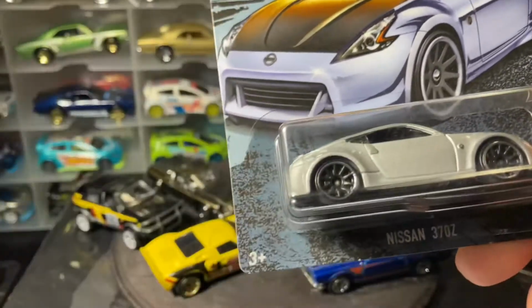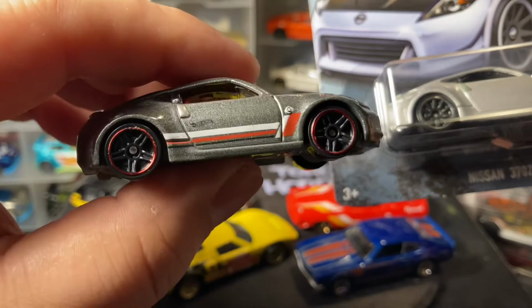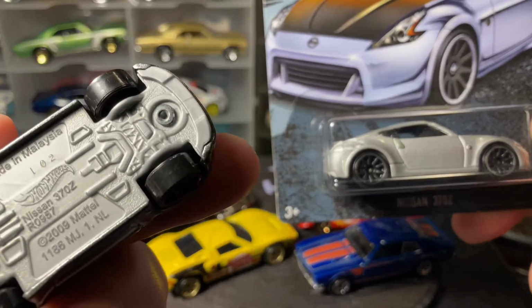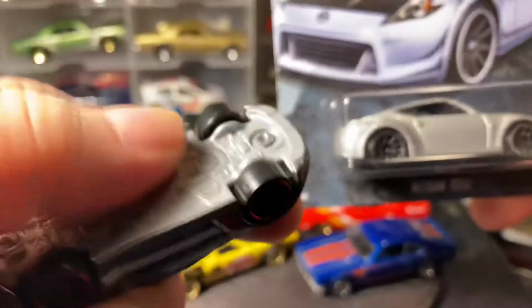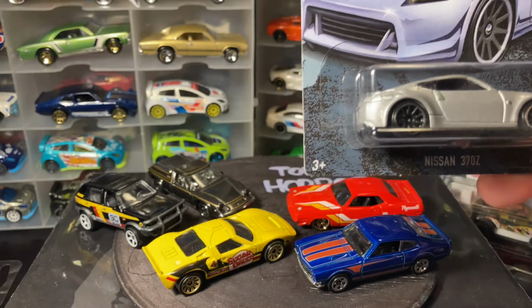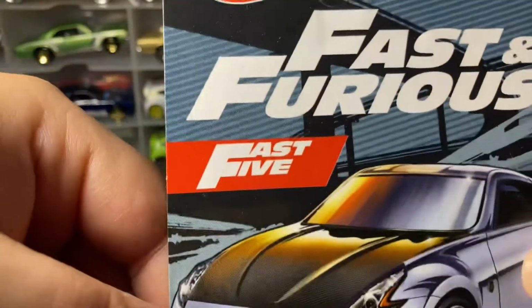I have another Nissan over here. Oh yeah, I have this one. But I think this one's a 350Z. Oh no, it's actually a 370Z also. But I think I like this one more though. Not sure where I got that one. But this is from the Fast 5 movie, Fast and Furious.